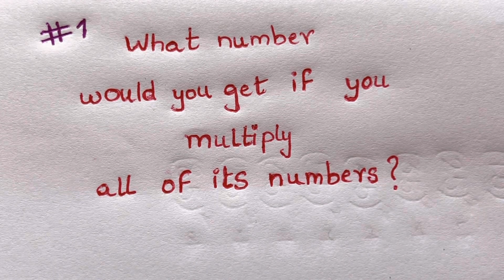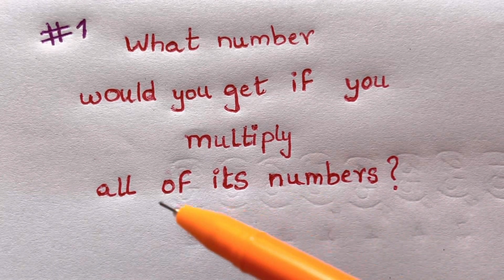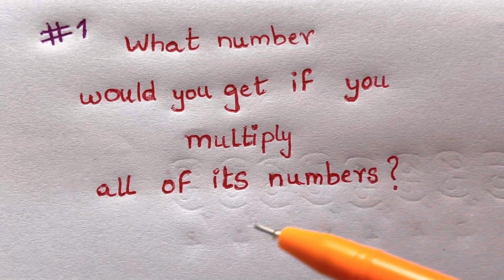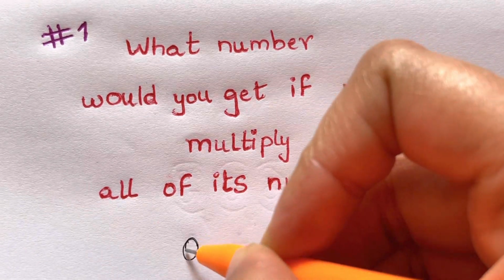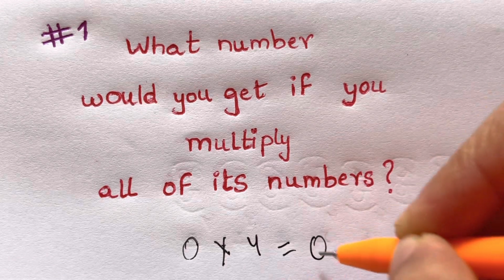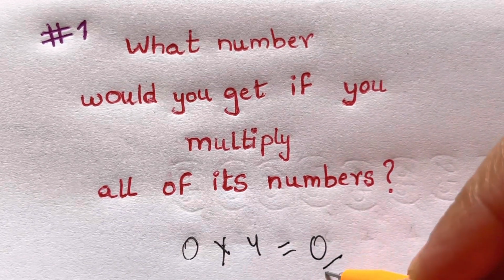So the answer for this is, haven't you seen zero? I think you forgot, really. Okay, so anything multiplied by zero is just zero. So your answer is zero.